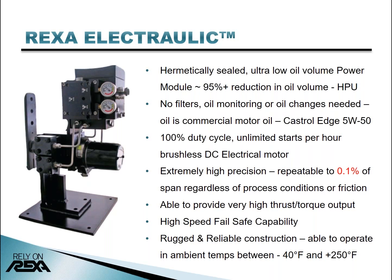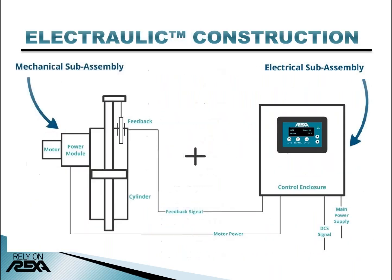The actuator consists of two primary components, the mechanical subassembly and the electrical subassembly. The mechanical portion is attached to the driven device. It contains the motor, pump, flow match valve assembly, cylinder, and feedback housing. The electrical subassembly is basically the positioner for the actuator. This is where the main power supply and control signal are routed, and the origination of the 4 to 20 milliamp position feedback for connection to the DCS or other control system. Digital communications such as HART and Foundation Fieldbus are also available.